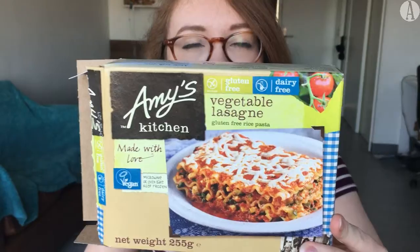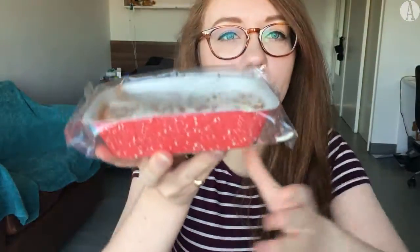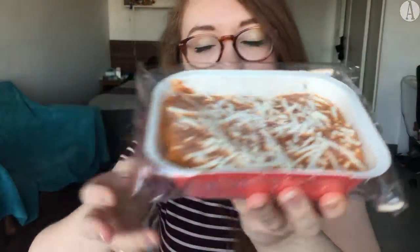So the next one I'm going to be trying is the vegetable lasagna. This is what it looks like. It's the same size portion as the mac and cheese, so it's a little bit smaller, but it looks good, and it's got some cheese on top, which I'm very excited to try. It's again in this red carton, so we'll see if the colour bleeds again this time. Okay, let's give it a go.